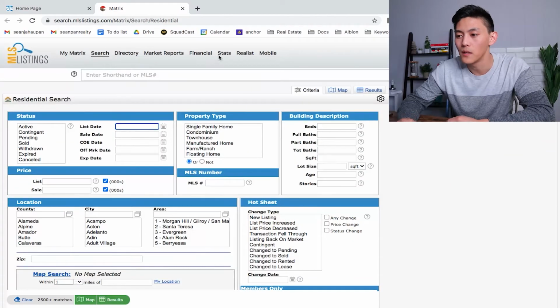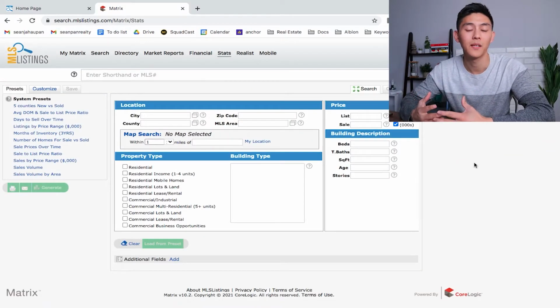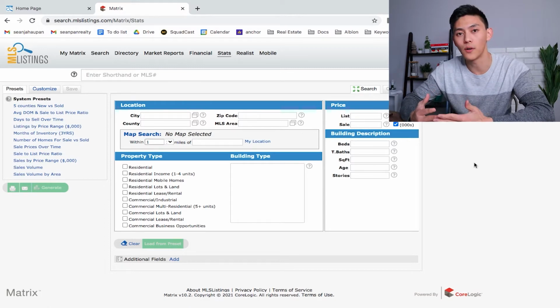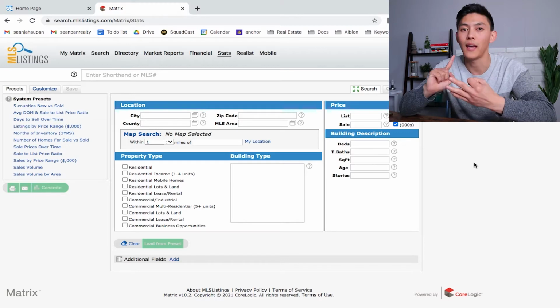So we are based in the Bay Area, and we're going to go to our favorite website, mlslistings.com. You go to matrix search, and then you end up over here. Through here, you can click on statistics, and you can create our wonderful charts. Since we are based in the Bay Area, we're going to be focusing on Santa Clara County, San Mateo County, Alameda County, and San Francisco County.